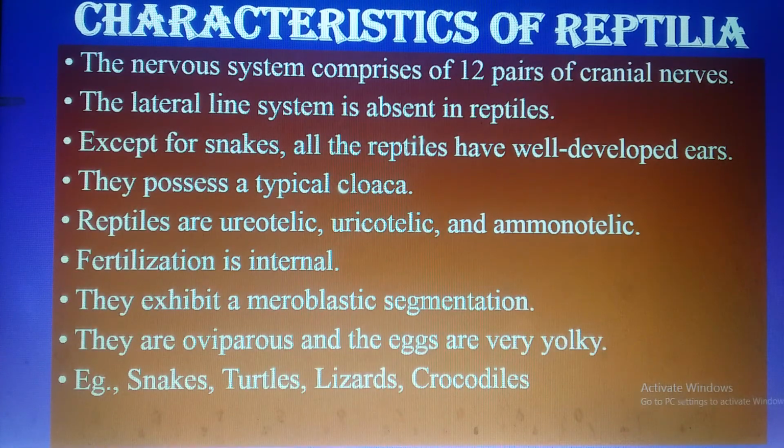The nervous system consists of 12 pairs of cranial nerves. You can observe that 10 pairs of cranial nerves are present in amphibians and Pisces. You must compare all these; if you compare things, you can easily learn. So 10 pairs are present in amphibians and Pisces, and 12 pairs of cranial nerves are present in reptiles. The lateral line system is absent in reptiles, but it is present in amphibians and Pisces. And what is the lateral line system? It is a sense organ.